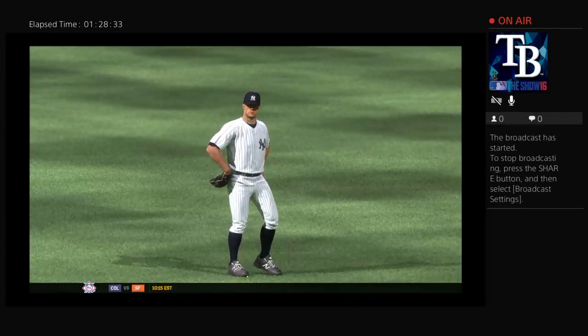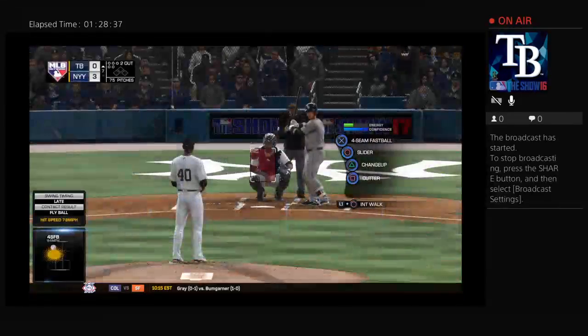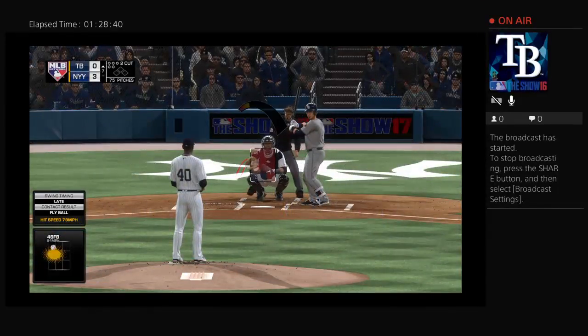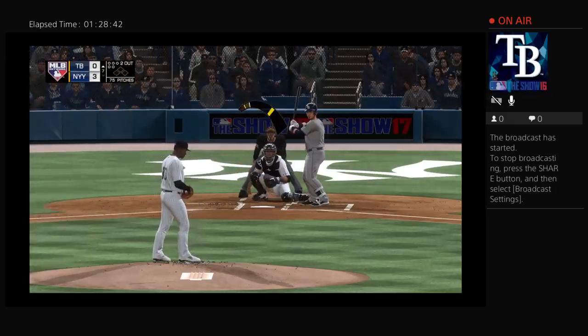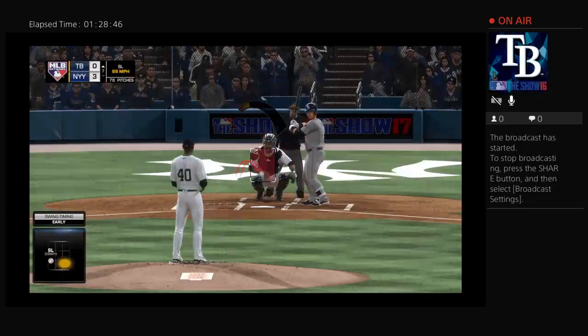Now batting, catcher, Wilson Ramos. Here's the catcher, Wilson Ramos. 0 for 2 on his line thus far. And a whiff at a good slider that time.